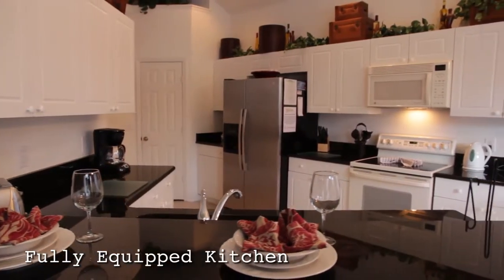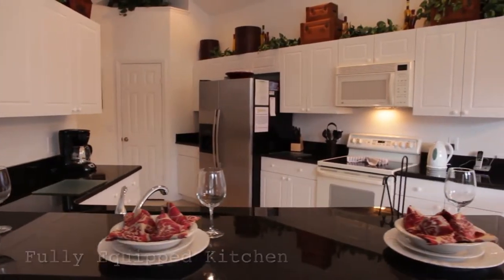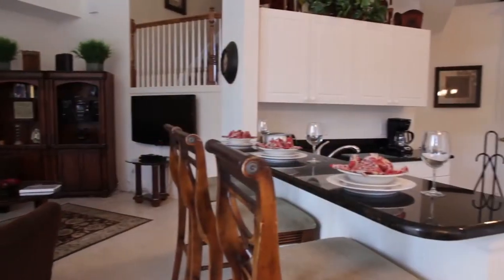A full-size and fully equipped kitchen provides everything needed to make light work of catering to family and friends alike.